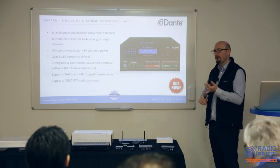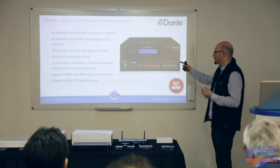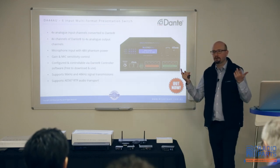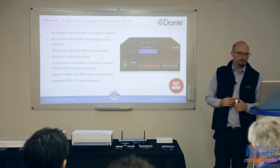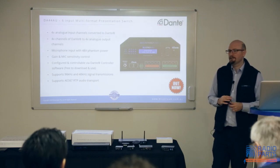This one also has microphone support, so 48-volt phantom power. So you could feed microphones into this and distribute them through a premises as well if you needed to. Any questions there on Dante?